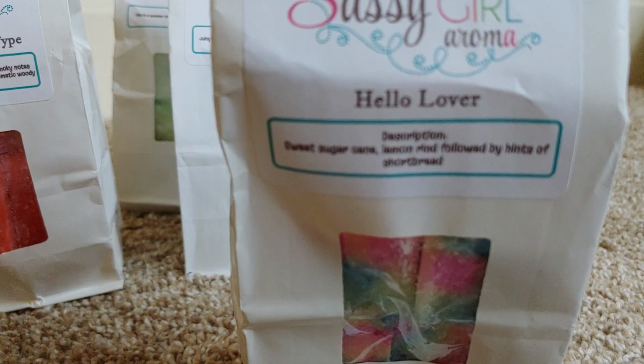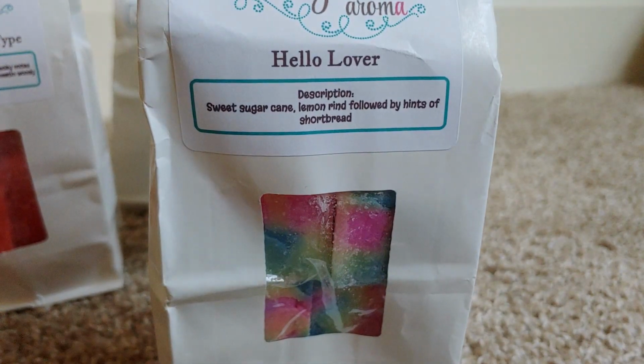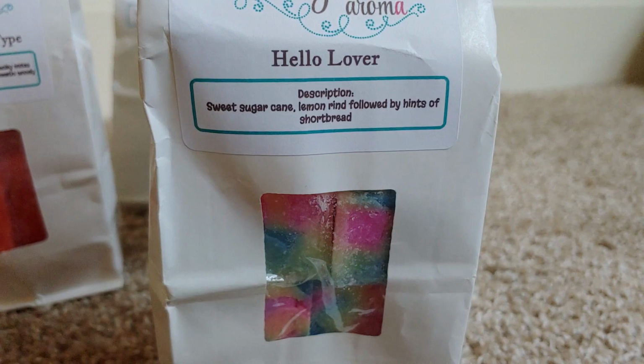So the lemon in this is very much a sugared lemon. That's what it smells like to me. It smells like if you took a lemon wedge and dipped it and coated it in sugar. I personally get the shortbread, but not super intensely. It's just enough. But for me, this doesn't necessarily smell like bakery. It just smells like a sugary lemon. And then you get that undertone of shortbread, because for me, shortbread doesn't quite smell as sweet as a sugar cookie. But it is amazing.